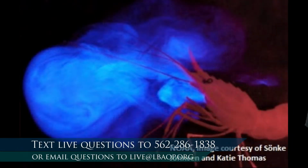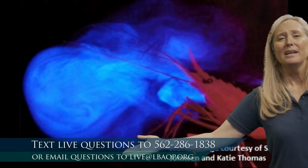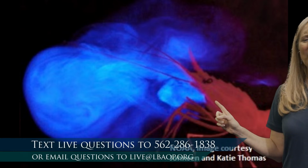So here we have a picture of that amazing looking shrimp that's colored red that is actually spitting out some bioluminescence. It's a big puff, this big cloud right here of blue, is light that is being created by this animal. Well, why would it be spreading light out? What would be the purpose of bioluminescence or light in the deep parts of the ocean?